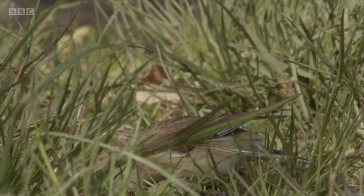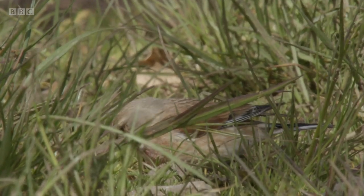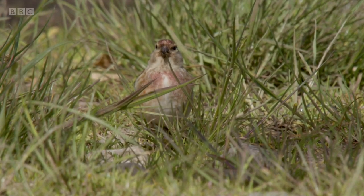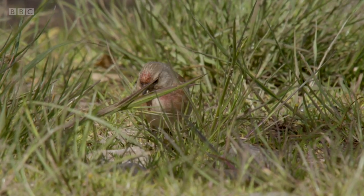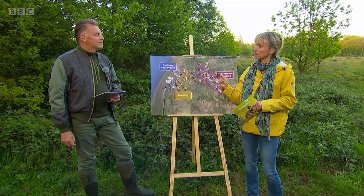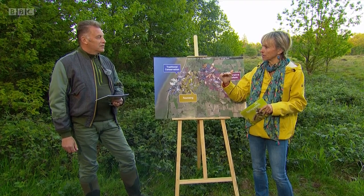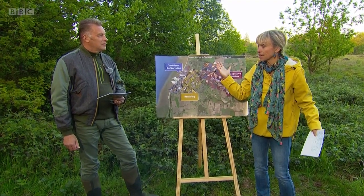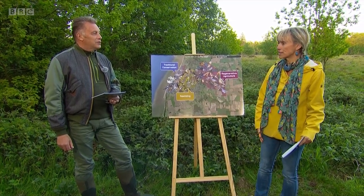But here, sources of seeds are boosted by the margins, by the scrubland that's behind us, by the hedges that can also provide them with nesting areas. The good news is numbers of linnets have gone up by 6% in the last 10 years, which means that they're stabilising a little bit. And it's probably thanks to places like this that are managing it for farmland birds, which really is good news.